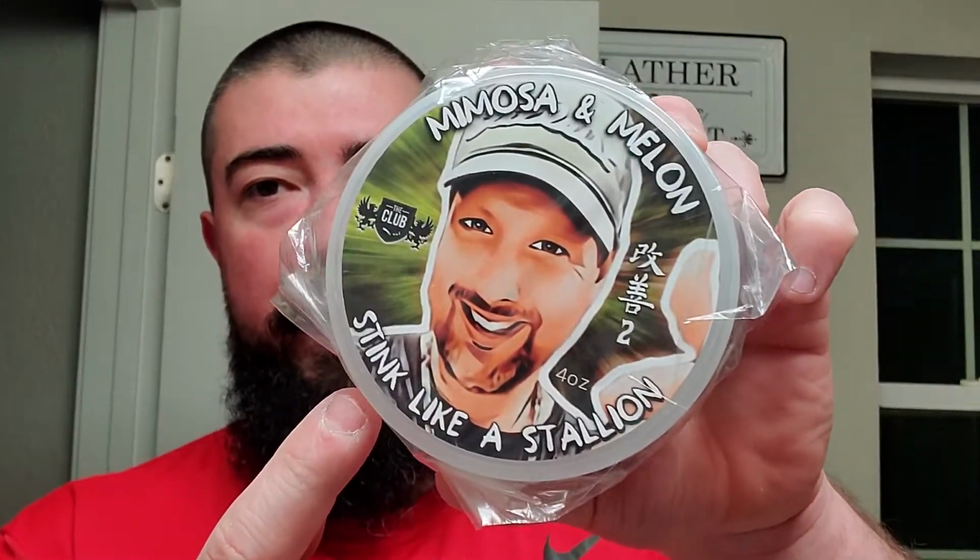Mimosa and Melon. This right here is obviously Anthony Esposito, the Stallion. And on the bottom it does say stink like a stallion. A lot of people have picked this one up, and a lot of people have already used it. I was a little bit late on the train. The scent always sounded good to me, but I was flip-flopping on whether I really wanted to make an order from A&E, because I haven't bought stuff from them in a long time. Always good scents, always good performance, the occasional frag burn, but I just took a backseat.